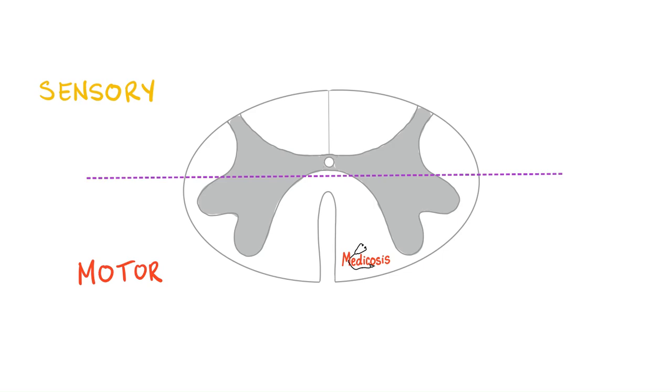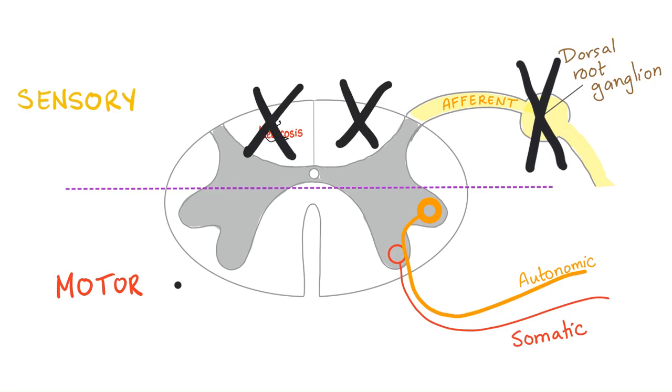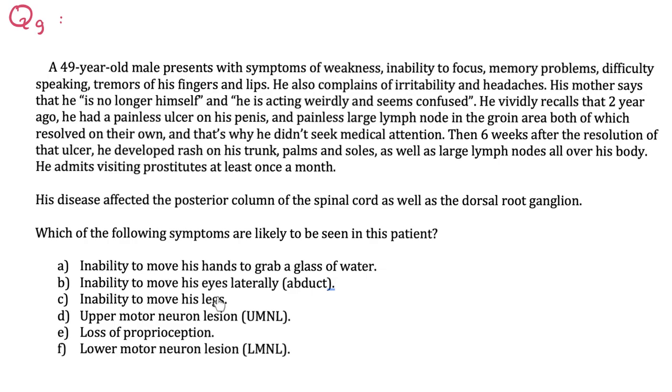There are exceptions. If I tell you that syphilis will knock your dorsal root ganglia as well as your posterior column, what are these? Sensory symptoms or motor symptoms? Since they are behind the line, these are sensory symptoms. Out of these lovely choices, which one is sensory? Let's see. Inability to move, that's motor, it's out. Inability to move, also out. Upper motor, out.